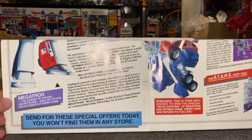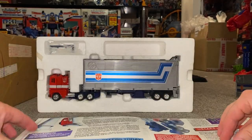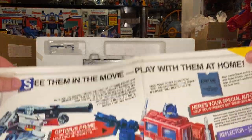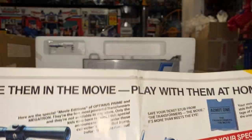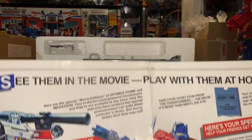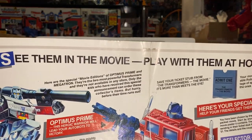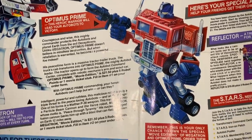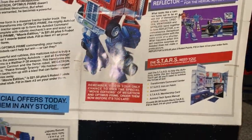Look, you won't find these items in store today. You can send off for the mailaways. I'm going to again do what I did with the Goodbye Convoy set. Here you go, see them in the movie, play with them at home. And there you've got all the information about the mailaway.